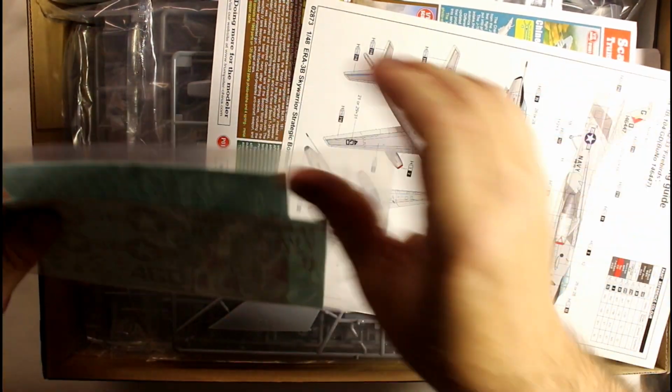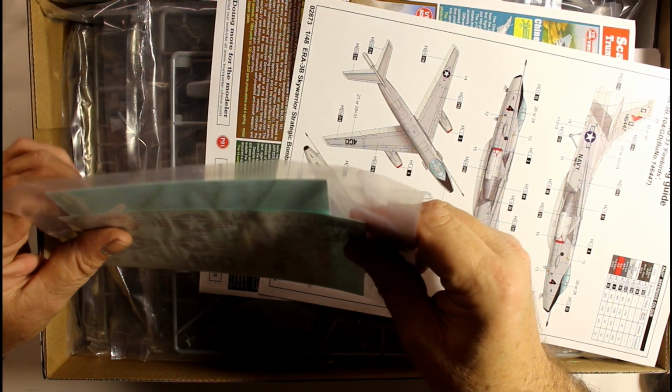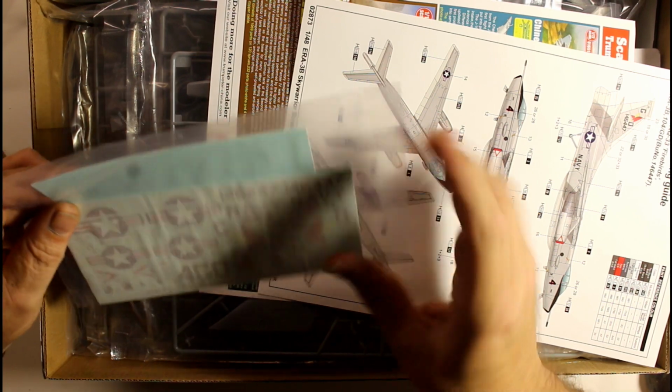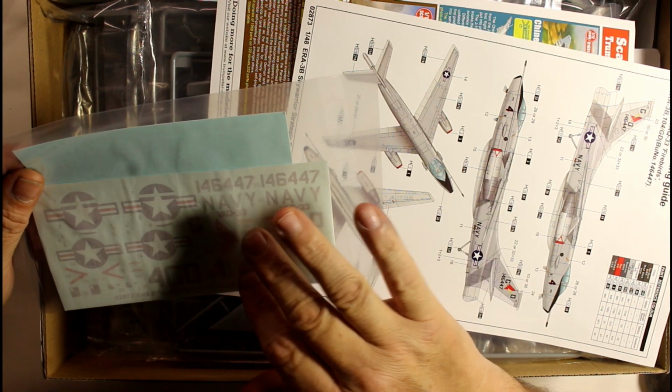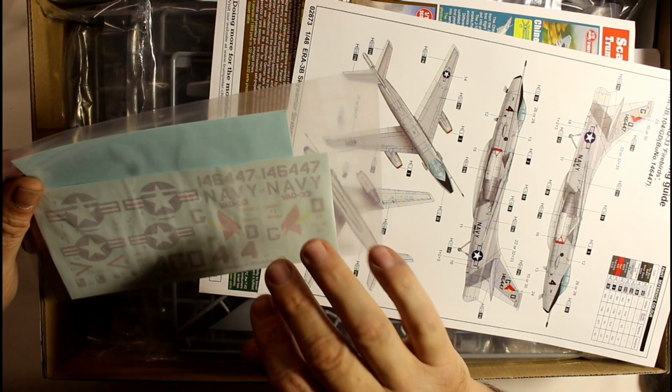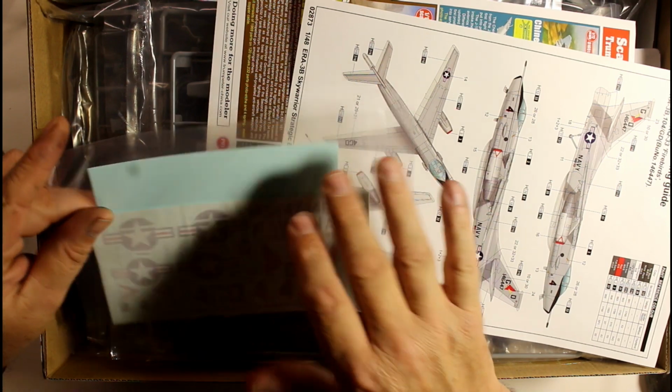We got our decals here. Now, these decals, I know because I've actually looked at them. One of my friends has got this kit, and we had these decals out the other day and had a look at them, and they're really, really nice. Well, they look really, really nice, but we'll actually see when we start putting them down. But everything's there for what I need.